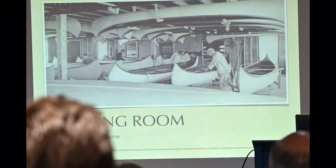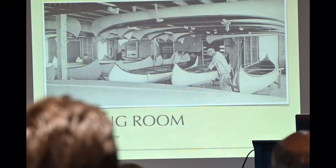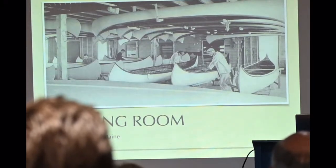What kind of paint did they use? Well, the filler was a combination of paint and white lead and silica, white silica. I'm trying to remember what the Old Town recipe calls for. It's like 2.5 pounds of white lead in a 2-gallon recipe. So it's pretty much 50-50 white lead and other things to make it spreadable. And toxic.